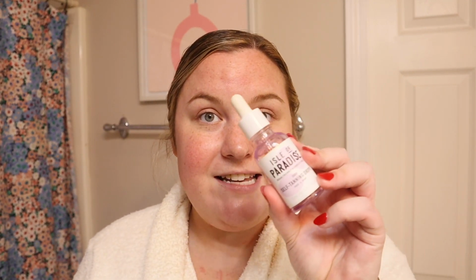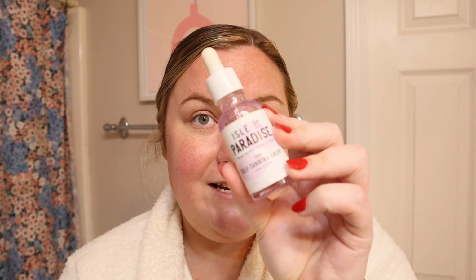And these Isle of Paradise tanning drops are what I use to tan my face. I use them in the color dark. I have no trouble with my skin breaking out with them, but I know that some people purposely don't tan their face because they get very broken out from self-tanners, which has just not ever happened to me, but I know people that it has. So no tea, no shade, but you do what's best for you. That's just the one that I use.